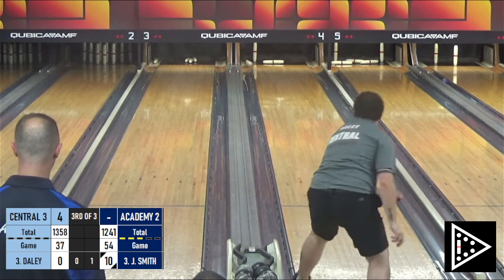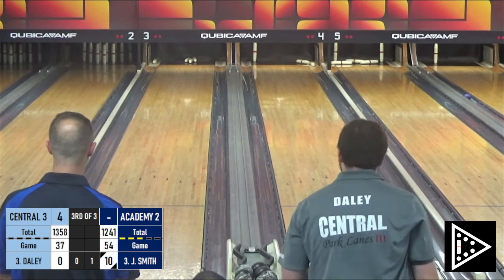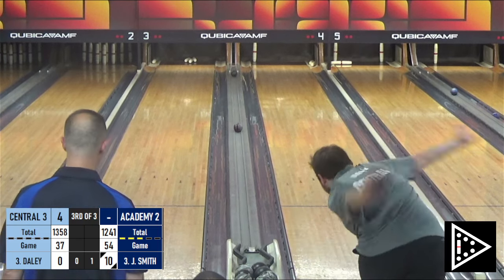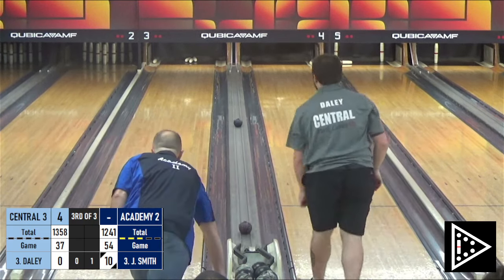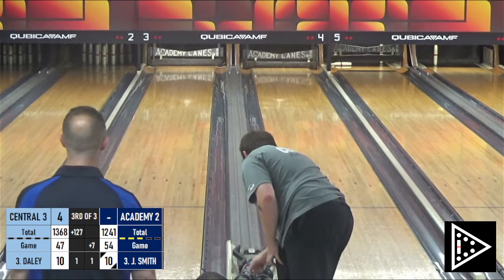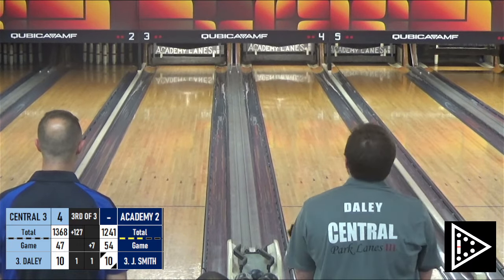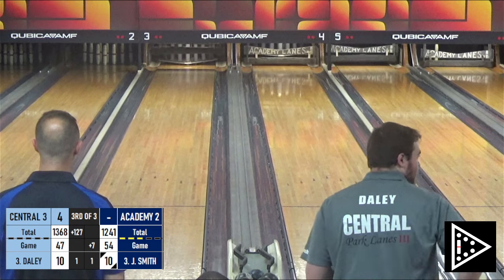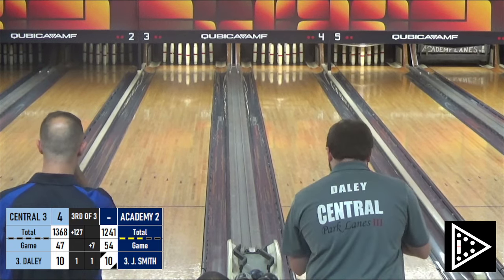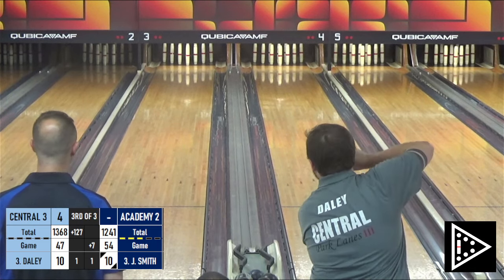Marks are starting to stack up. Daley sent the wood in front of the 7, and he's denied. No marks yet for Central 3. 10. Good pinning, though. Nothing worse than 9. But if these spares keep stacking up for Academy 2, this could be a completely different string to the first 2. 2 strikes and 2 spares already. 4 marks to none. And that's just to the first 3 bowlers, of course.